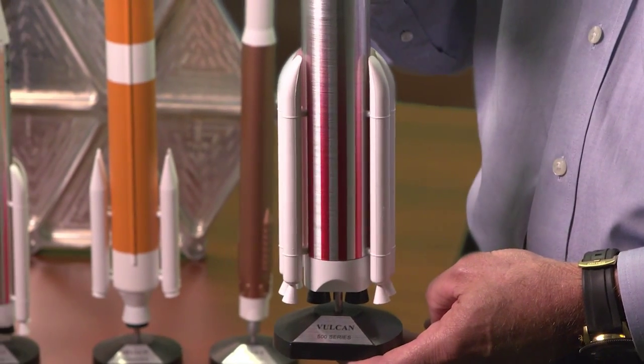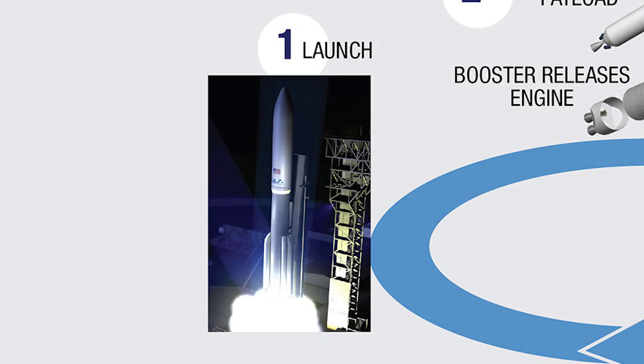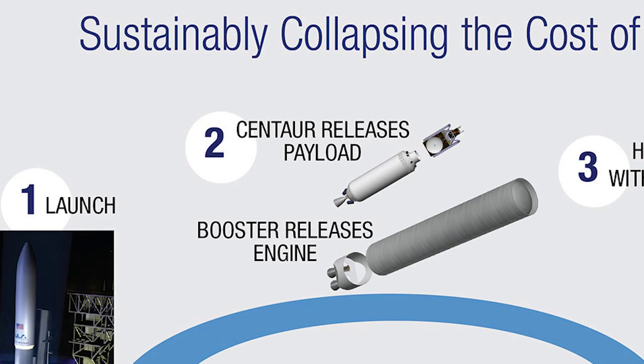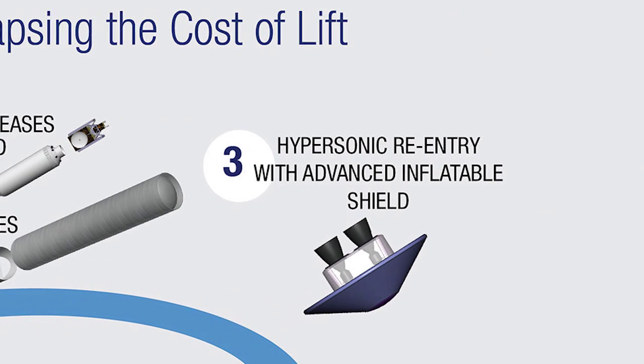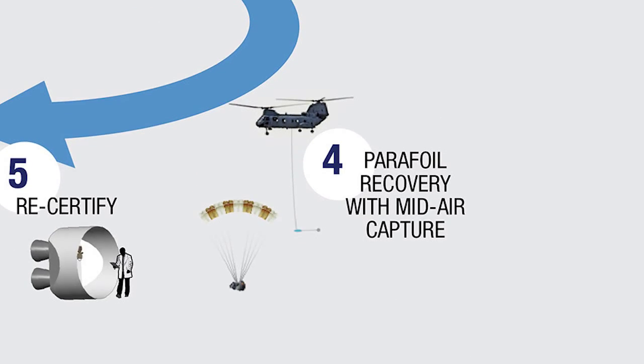It's going to aid us in reusability, which is one of the really cool things that we're looking for the Vulcan to do. We actually have plans to eject the engine section. After it's done firing and separating the second stage, this whole engine section will come off. It will have an inflatable heat shield. A parafoil parachute will then come out, and that will be recovered by a helicopter so that we can reuse the engine.